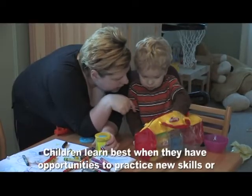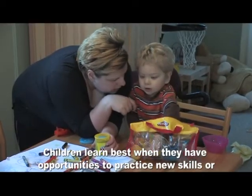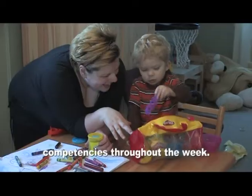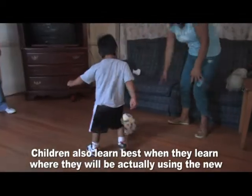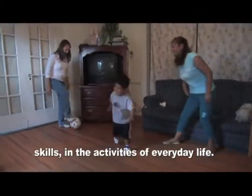Children learn best when they have opportunities to practice new skills or competencies throughout the week. Children also learn best when they learn where they will be actually using the new skills in the activities of everyday life.